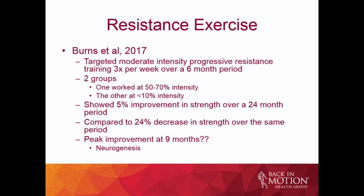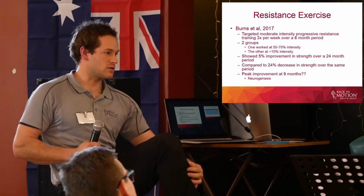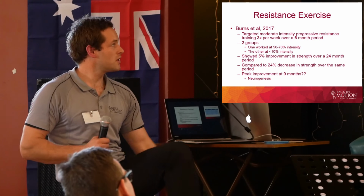So just to reinforce Josh's amazing study, this was one of the most recent articles I could find on strength training in CMT. That targeted training focused on one particular muscle group, the muscles that live on the front here that lift the foot up.